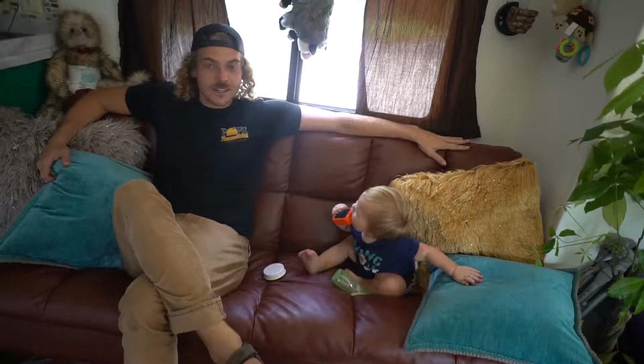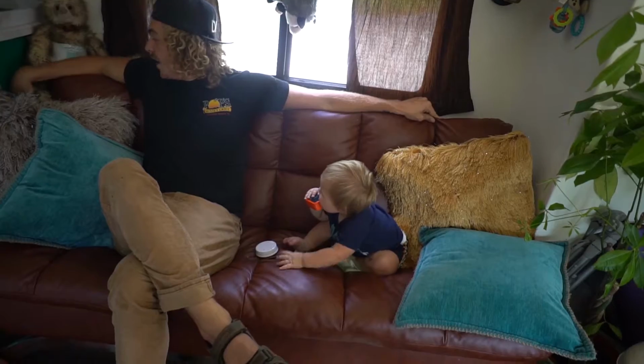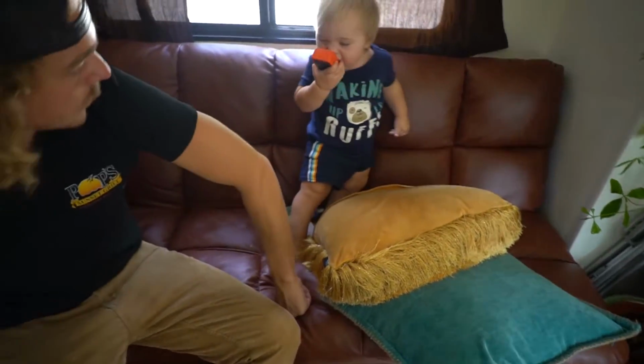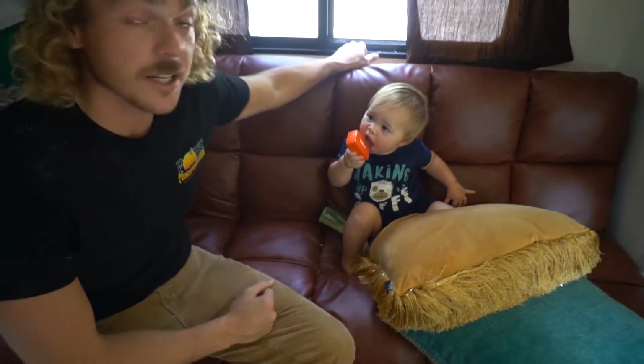So this is our couch. If you notice, on each side, there's not much room to give. And we absolutely hated the couch that the RV came with. It's really easy to clean up. True, the pleather has been awesome.